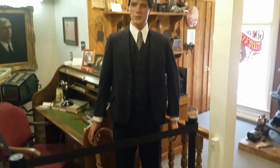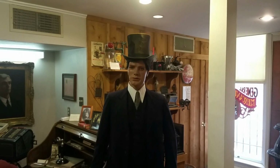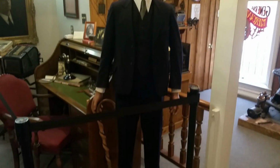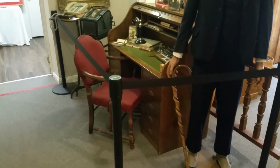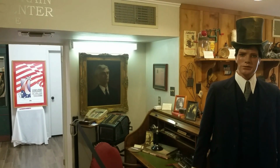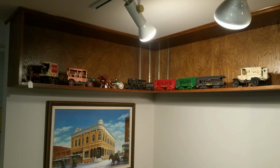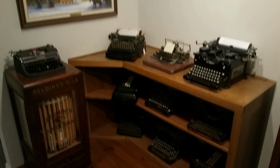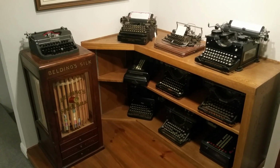Here's some of the clothes they used to wear back in the day, 1920s. What I call a monkey suit. Gotta have a train. Got some old typewriters. Glad they ain't got those around anymore.